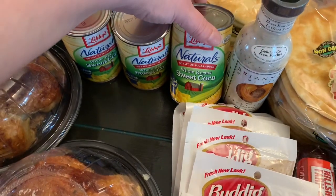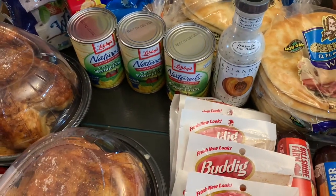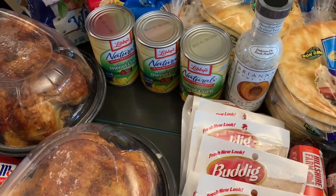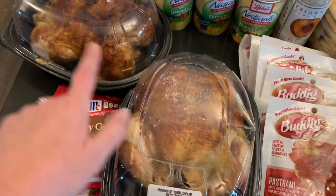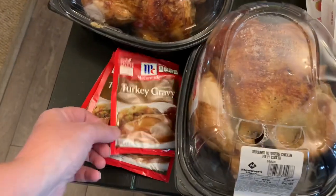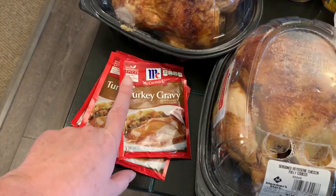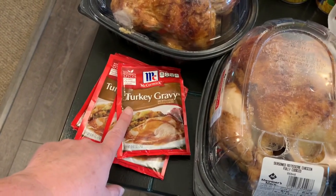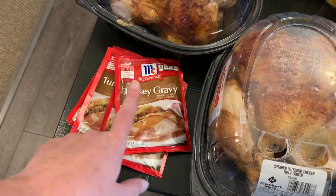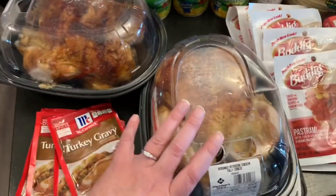We have 3 cans of the whole kernel sweet corn. This is not something you've ever seen me buy. We just don't typically do canned corn, and I can't eat corn anyhow. But this is going for a big special meal that we are having. We've got 2 roaster chickens that are going for that big meal tonight, along with, now he did say that the only chicken gravy he could find was in the Great Value brand, and the ingredients were a little more iffy. So he went ahead, I gave my blessing to go with the turkey gravy, which is still gonna be really good with the mashed potatoes and the beans and everything else we're having along with this chicken.